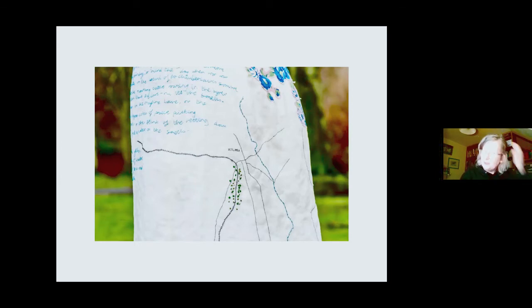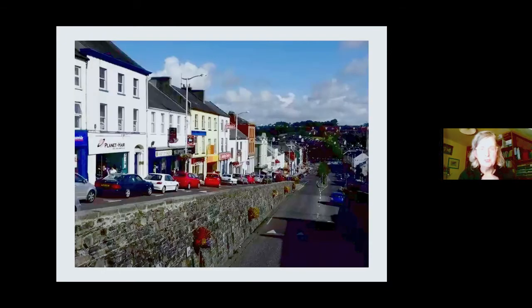So the dress for Kathleen led on to the next project that I was doing, which was based in the town of Banbridge, which is also in Northern Ireland. As you might guess, it's on the River Ban, and it's got a bridge. But Banbridge back in the 18th and 19th century was one of the main centres of linen production, and was an extremely prosperous town.